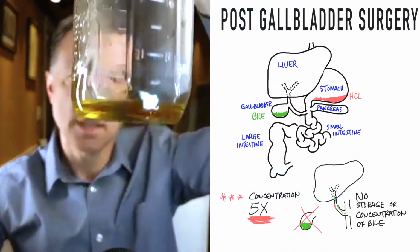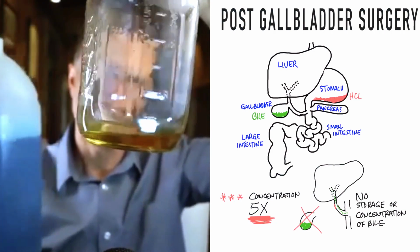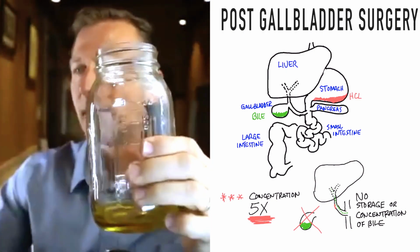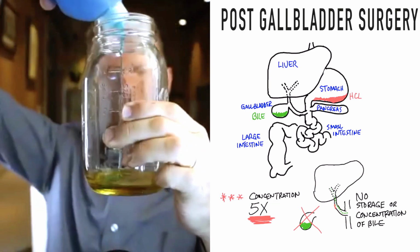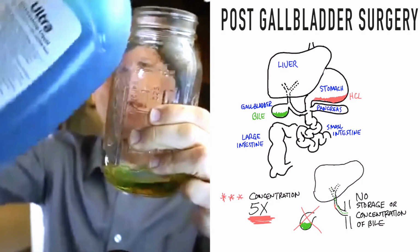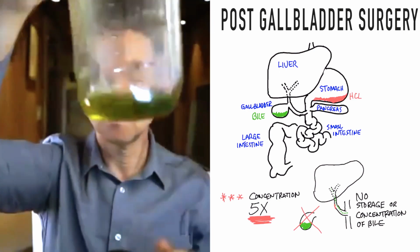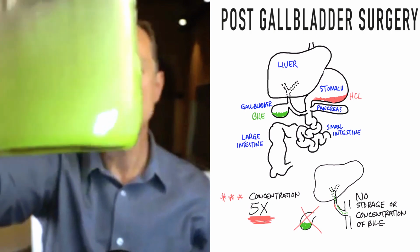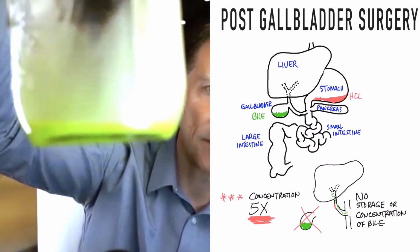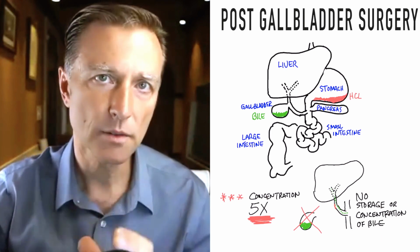Okay, so in this little jar, I have fat. Okay, and then with this, I have detergent, dishwashing liquid. So bile is detergent. So let's see what happens. Mix it with a fat. So I'm going to just take some purified bile salts and put it in this oil here. Okay. Now we're going to mix it up. Now notice what happens. It emulsifies or breaks up the fat into smaller particles. Okay, that's what bile does. It's a detergent that breaks down fat into smaller particles.